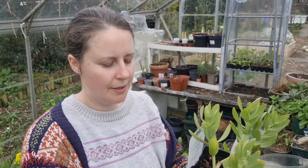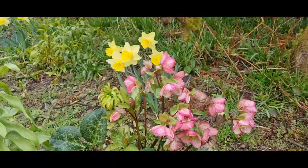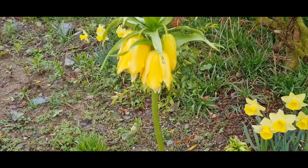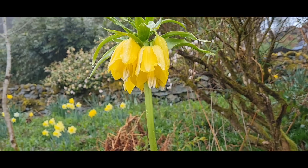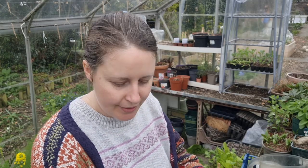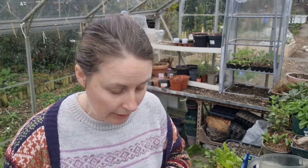So yeah, she had, and I'll show you on the video, she had fritillary with big yellow flowers that fall down. I forget the name of them exactly, but for sale she only had the orange ones, and I'm not so keen on those. And then I saw this blue one, so I thought I would go for that. So my first job being back really is to put those in the ground.